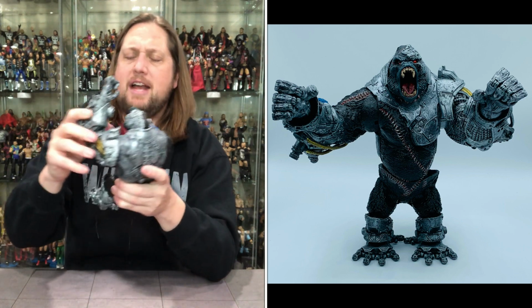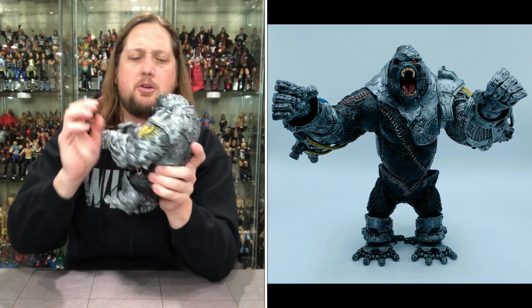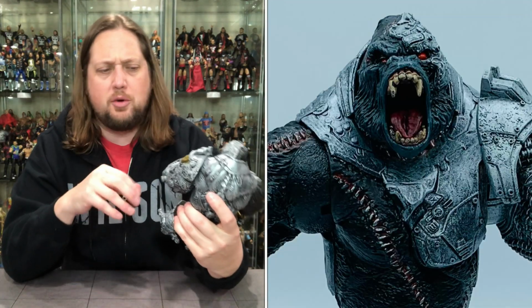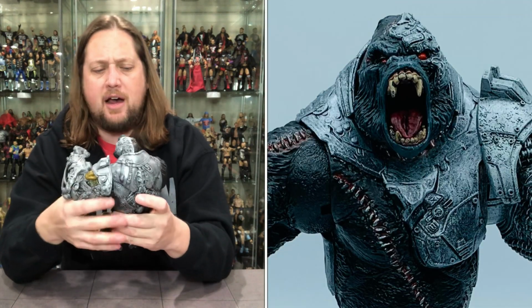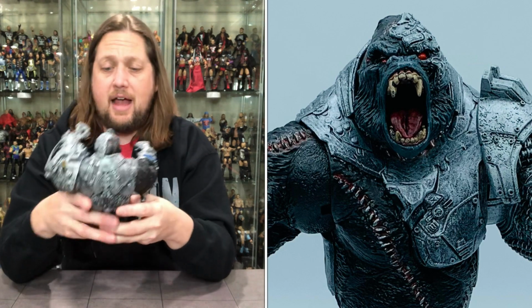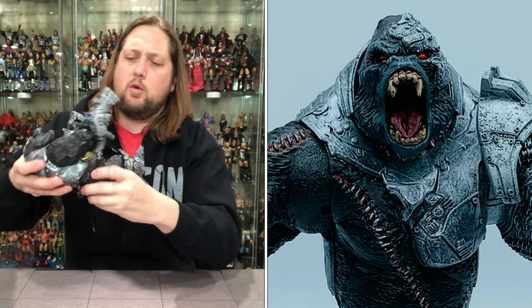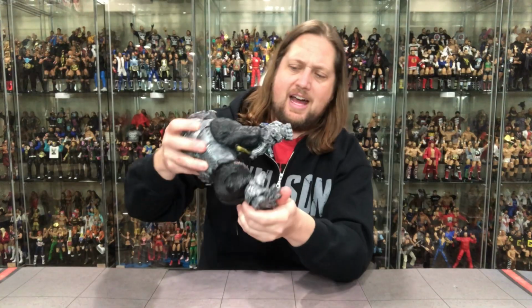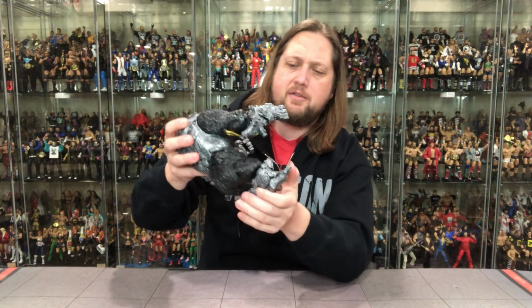Big heavy-duty ratchet. You do have more mobility out of this elbow just because the piping doesn't limit you. You've got gold piping on the side that is molded in. There's a lot of robot molded in and a nice dark wash throughout this body, really making him seem tough, like he's seen a lot of things in life. Getting down to the waist, you do have the waist that moves. A lot of movement, as a gorilla would have, of course. A lot of movement at the waist. You can get him in all kinds of different positions.